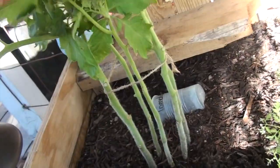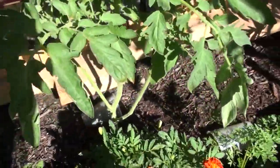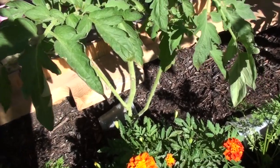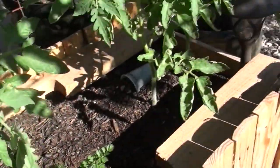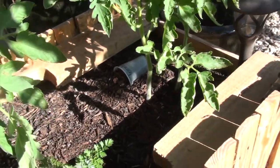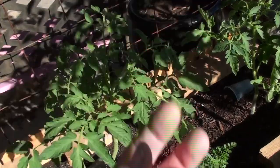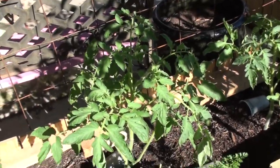Getting rid of as many suckers as I... Well, not all of them. I did what I did. Same thing here. And over there. So, that gives them an opportunity to grow up taller, forcing the energy up the plant.